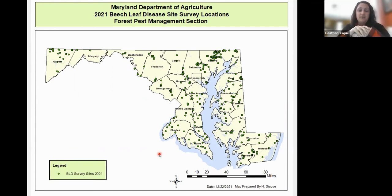So both of these years we did not find symptoms. However, there has been a positive find with a site that's showing no beech leaf disease symptoms, and the nematode has not been able to be found. However, it is coming up positive in molecular tests that show that there's nematode DNA at the site. So what does that mean? It means that nematode DNA has been found at this site, even though we have not specifically found the nematode themselves. That is still currently being discussed between all of the scientists, but that was in Anne Arundel County.